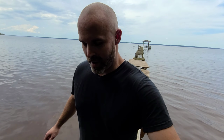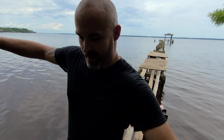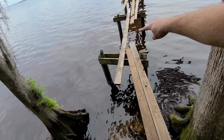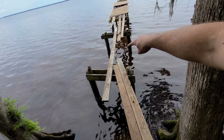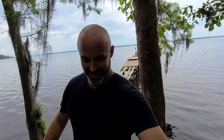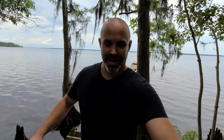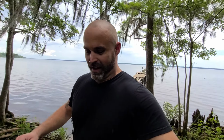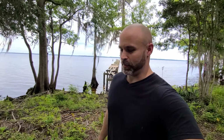We've been out here a lot. Most places I have two board widths to walk on, but right there, that's the scary one. That one's got a lot of flex and give to it. And anyways, not OSHA approved, not building department approved, but it is Hewitt Homestead approved.